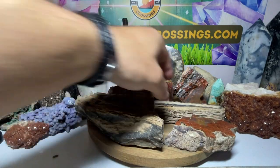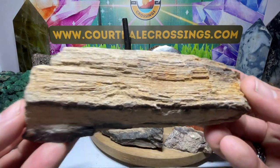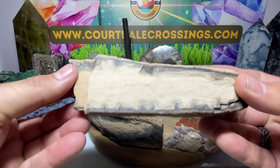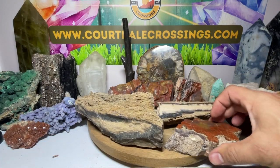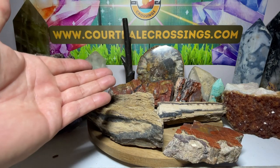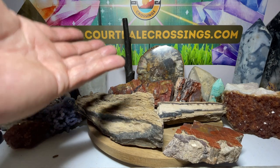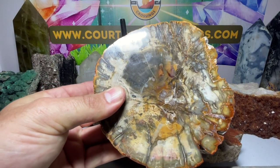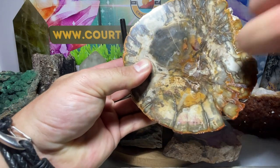Then we have, I believe this is from Indonesia, and I don't think this has any crystallization on it, but what happens is petrified wood, the longer it lays, it just crystallizes. I mean, petrified wood means to turn wood into a stone. And that's exactly what's happening. Over millions of years, it turns into a stone.